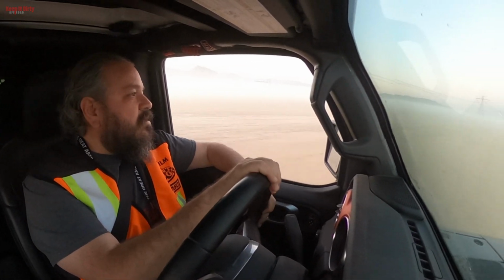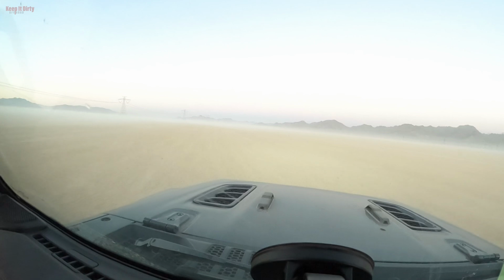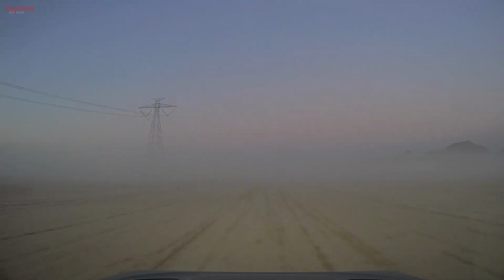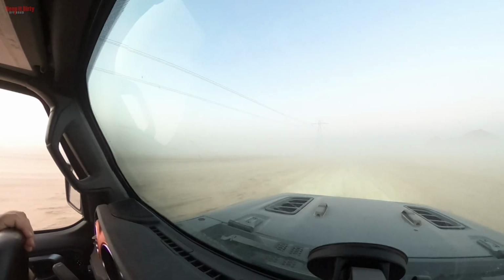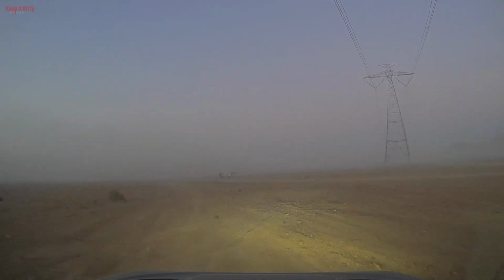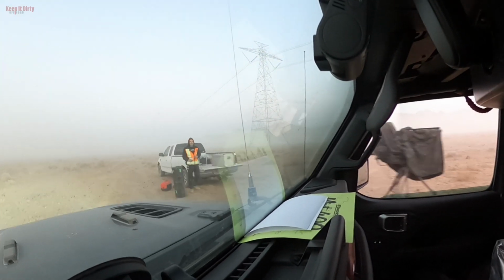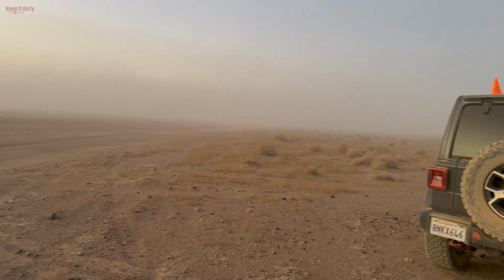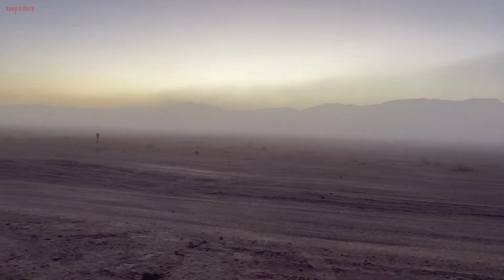Definitely more clear over here. Oh yeah. Much better out here. This is bad. I'm going 10 miles per hour. I can't see. I know if I stay on my line I'll be fine, but I don't think the race car drivers are following their map lines. I think they're going wherever they can. Second alien world.